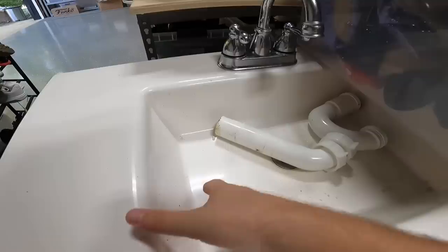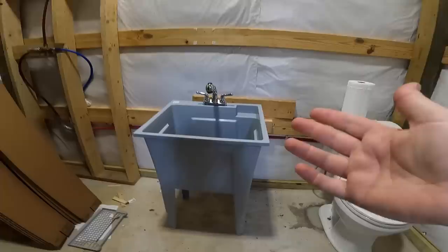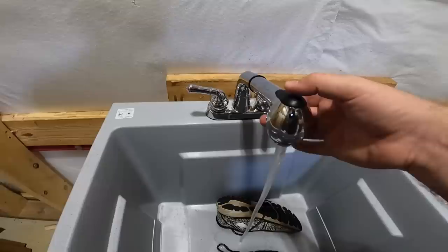So we got our man Dean and Dunn Handyman Services over here yesterday, and we swapped out this one for this new, cheaper, but more utility sink. Haley's already started cleaning some shoes in here today, but it's really nice. It's pretty sturdy for a plastic sink. I think this was like $160 or so at Lowe's with the legs, comes with the faucet and everything. You even got a little spray handle that comes out. So it is perfect for what we need.